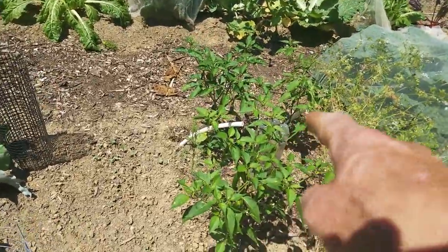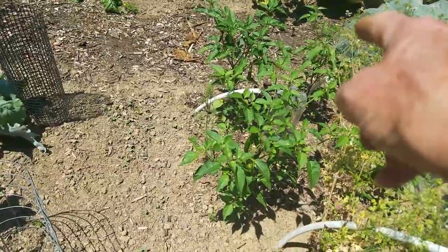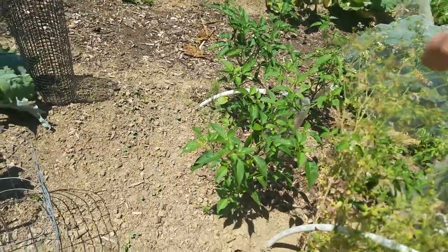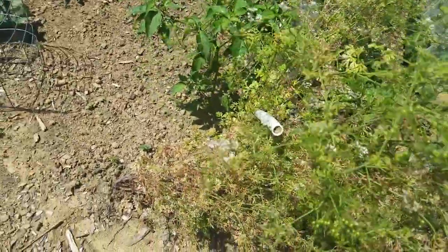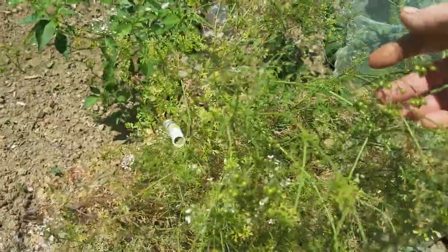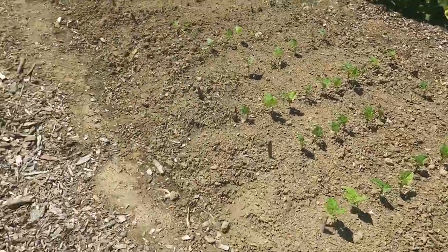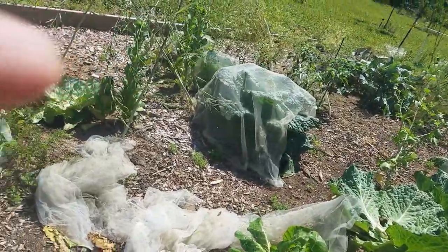I got jalapeno peppers right there. I've got a whole bunch of cilantro that I'm letting go to seed. We'll see how long this lasts. Yeah, I think I left off with the chard, but I'm not sure.